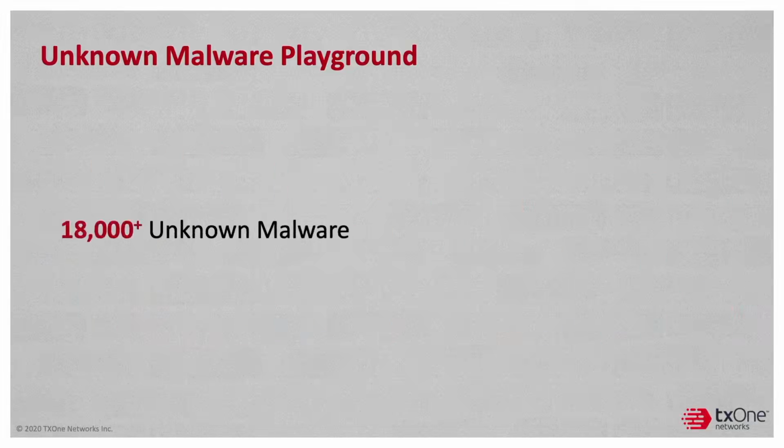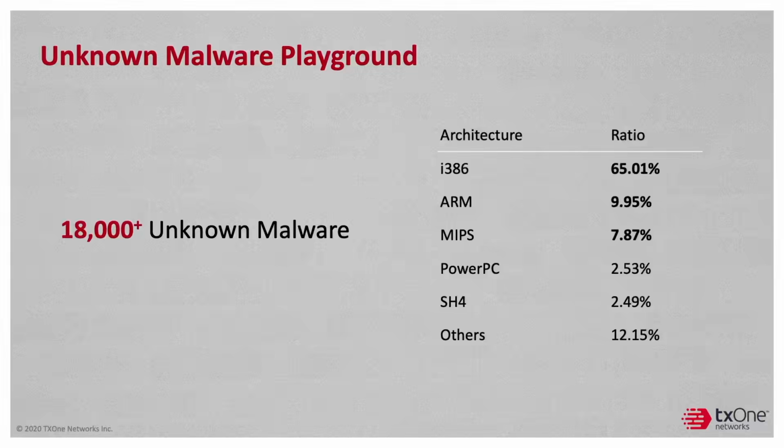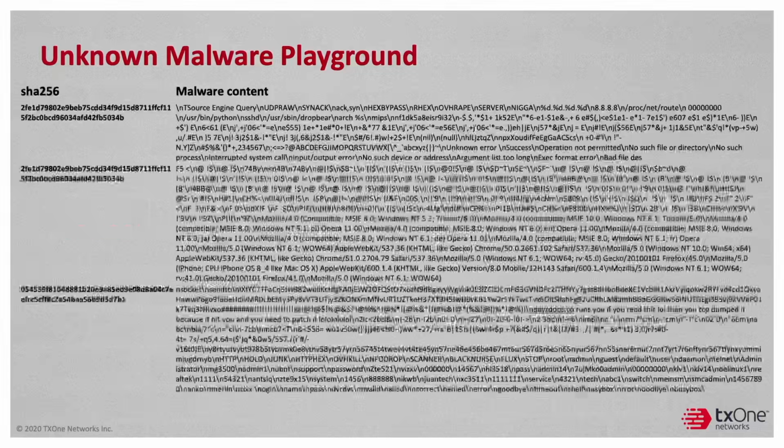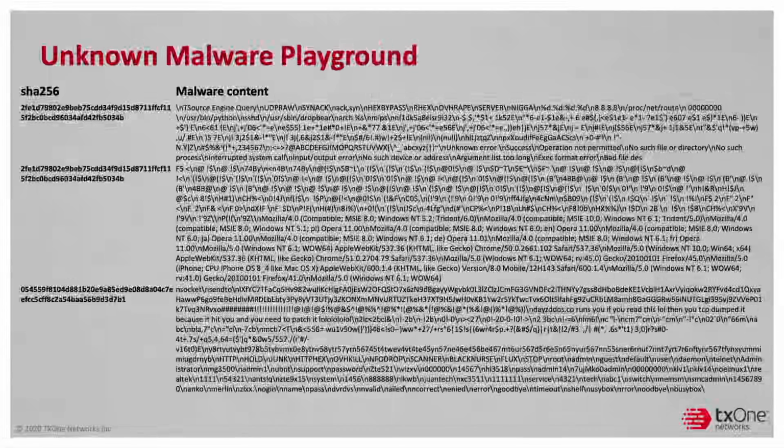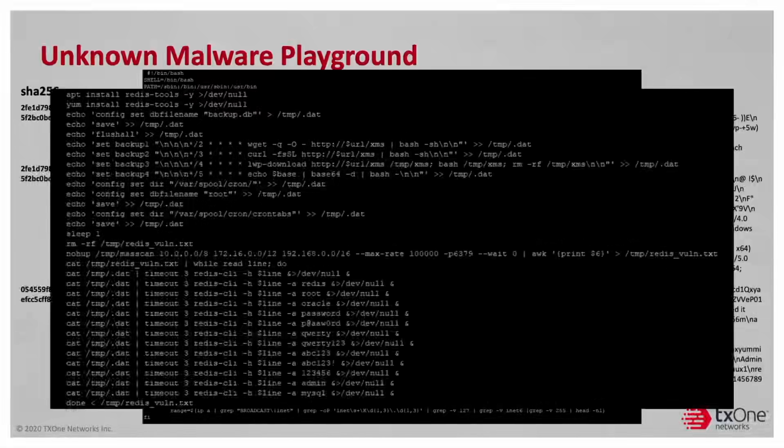And you will find that the number of unknown malware in the front is very scary. But after removing duplicates, and leaving only ELF files, this will be about 18,000 unique unknown malware. Frankly speaking, this number is still very large. But in terms of architecture, i386 and a mix still account for the bulk. Of course, we will conduct simple automatic analysis on the unknown malware we find, or manual analysis. Sometimes you will find a lot of interesting things.